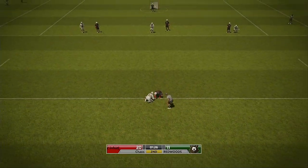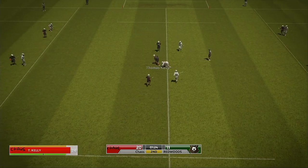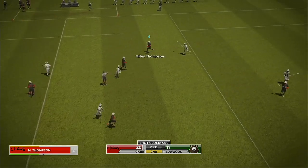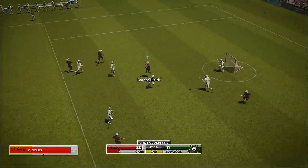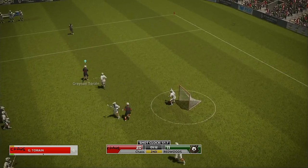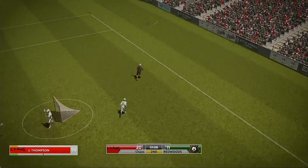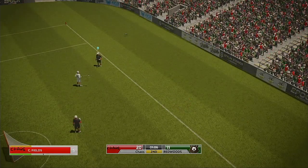Lacrosse is a game of possessions. If you can win faceoffs, you're in good shape. 24 wins it for the away team. Ball side center. Ball side right. Push. Help, help, help. Ball side left. With the chance, puts it wide.